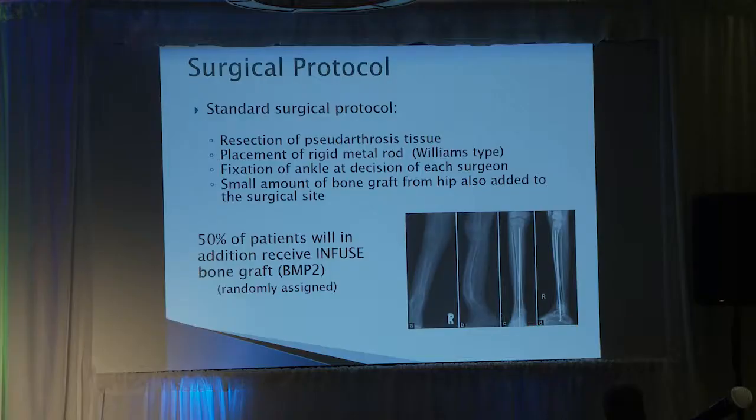The standard surgical protocol that we use, the surgeons go in and remove the pseudoarthrosis area of the bone. They place a metal rod in the bone that's called a Williams-type rod. And they also usually take a small amount of bone graft from the child's hip and add that. They sprinkle that into the site where the healing bone is going to be. And then in our study, 50% of the patients are randomly allocated to whether they, in addition, get the infused bone graft.